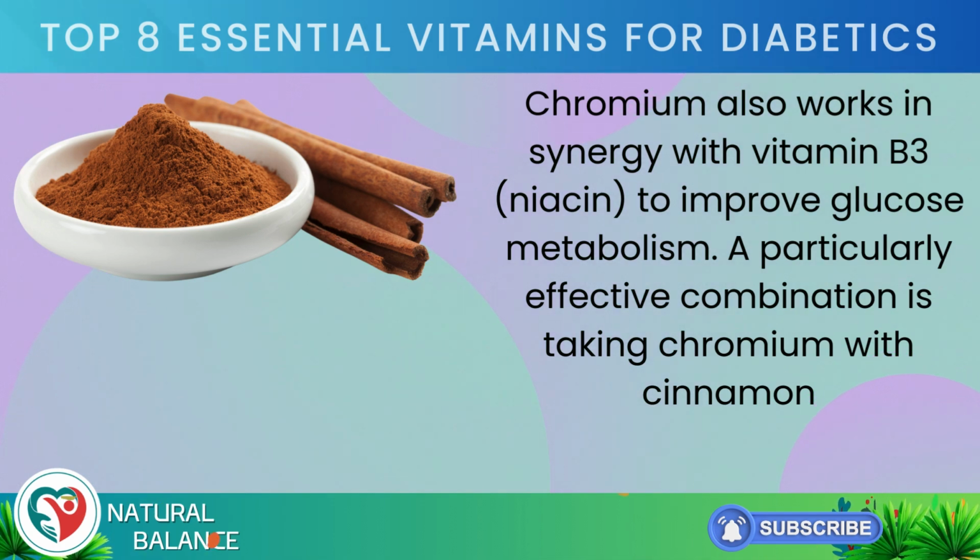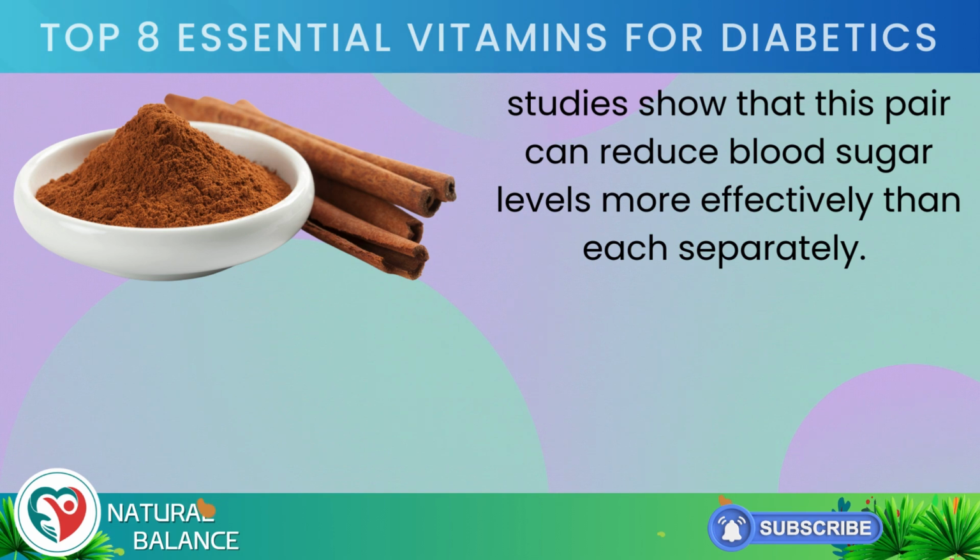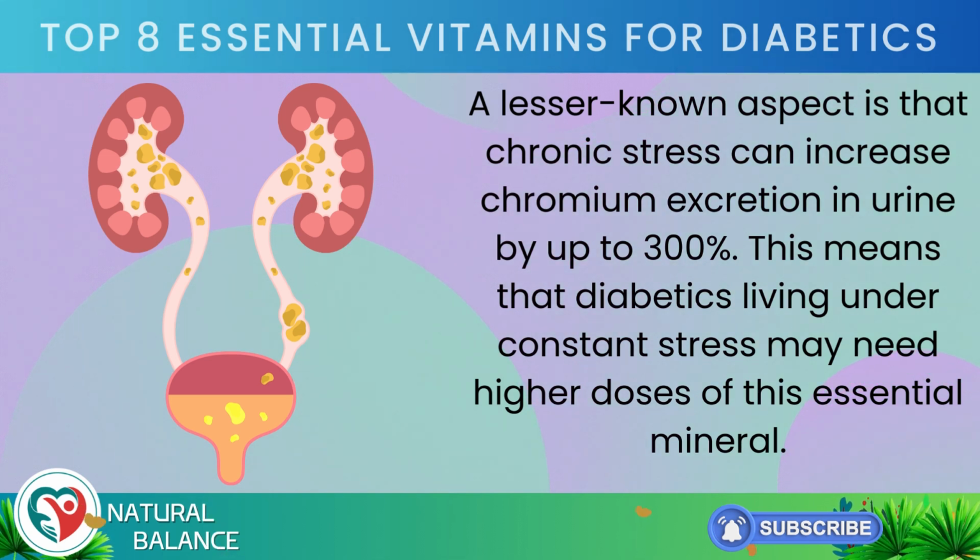A particularly effective combination is taking chromium with cinnamon. Studies show that this pair can reduce blood sugar levels more effectively than each separately. A lesser-known aspect is that chronic stress can increase chromium excretion in urine by up to 300%. This means that diabetics living under constant stress may need higher doses of this essential mineral.